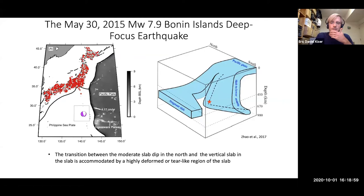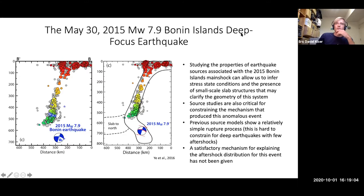Okay, so that was the perspective on this earthquake from the tomography side of things. What we're going to do in this talk is actually study the rupture characteristics of the earthquake, as well as its aftershock sequence. The rupture characteristics can give you a very local, but very fine scale view of what's happening in the region of the earthquake.